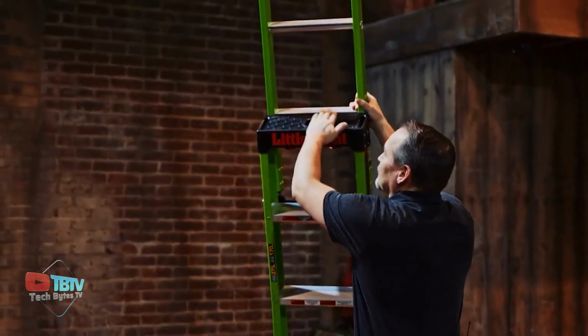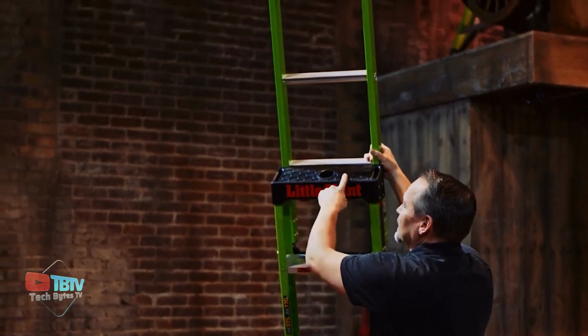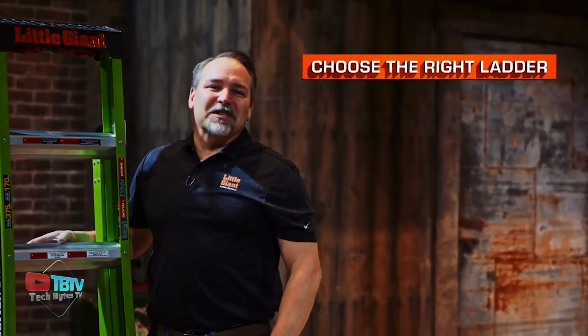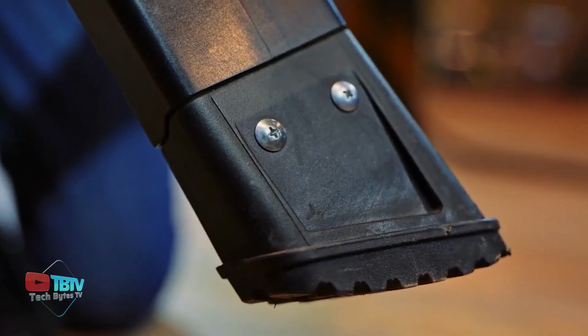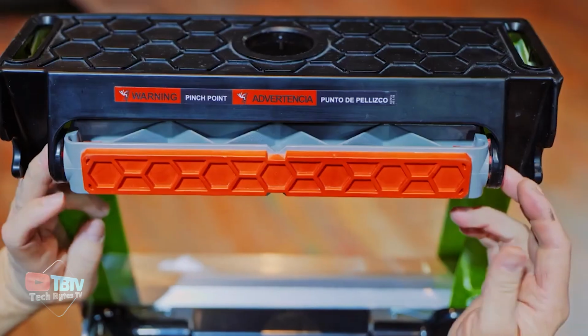Its true flexibility lies in its ability to adapt to different heights and situations. Safety is paramount, with non-slip treads and secure locking mechanisms. This investment is more than just a ladder, it's a reliable tool for future projects.